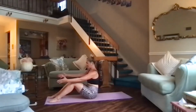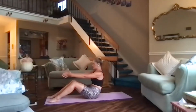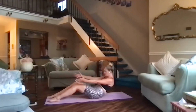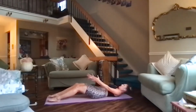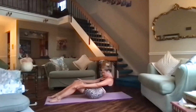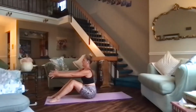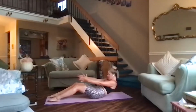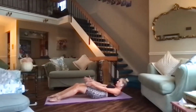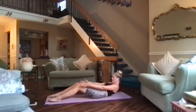Really thinking about not gripping in your thighs here, using those abdominal muscles, pulling your navel back to your spine, relax your neck and chin. Last time coming up. Rolling it back. Rolling it up.